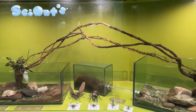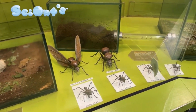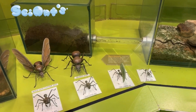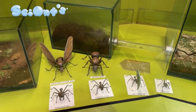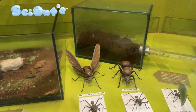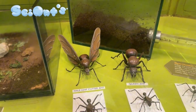Now, there are some 3D models here. These are the 3D models that we made in the lab, and we donated to the Science Center so that they would be able to demonstrate to people what these ants look like on a larger scale. So we developed 3D models based off of high-res scans, and they printed them here. They have the male leafcutter ant right here with the wings. Note its smaller head size, and next to it is the queen.